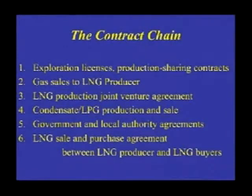Condensate, which is like crude oil, and LPG production. Those are major sources of revenue in LNG projects. Government, local authority, environmental permitting will always be important in major projects like this. And finally, and most importantly, step number 6, who will buy this LNG? Because ultimately, the recovery of the $5 billion investment will come from the end consumers who pay for that gas, pay for their electricity in their homes and in their businesses.